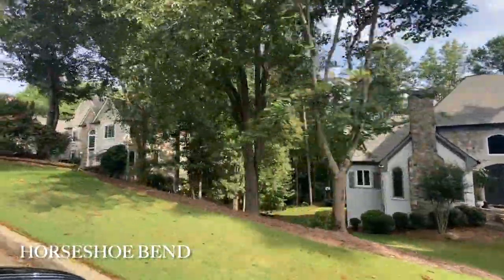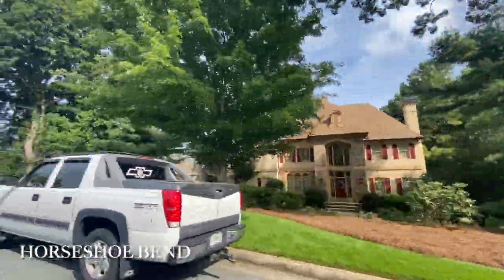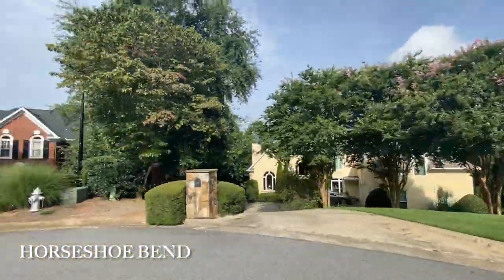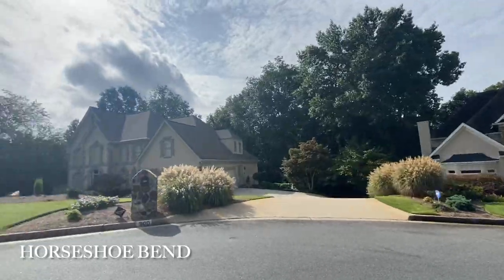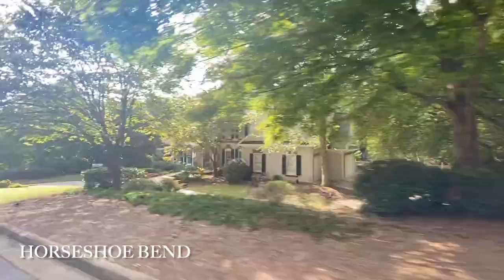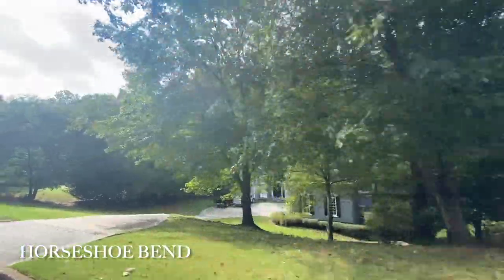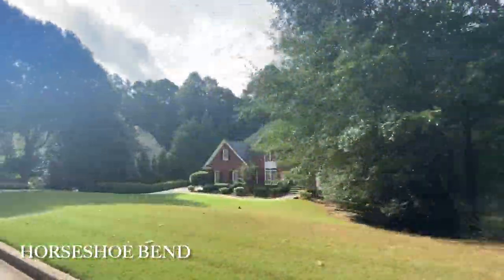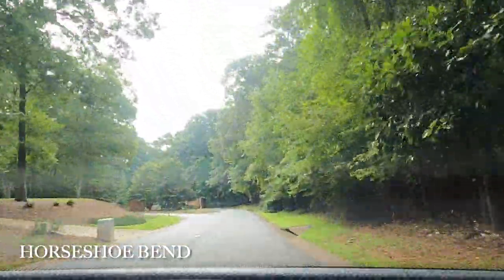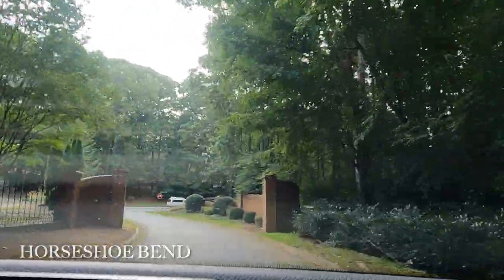And as I mentioned, they started building in the 1970s, but they also have homes that were built in 2010. And if we are talking about pricing, there is a wide range. You could find a house for the 400s all the way to a million plus. And also, as far as location goes, this subdivision is so close to 400, which makes it very convenient if you're having to commute to different cities in Metro Atlanta.